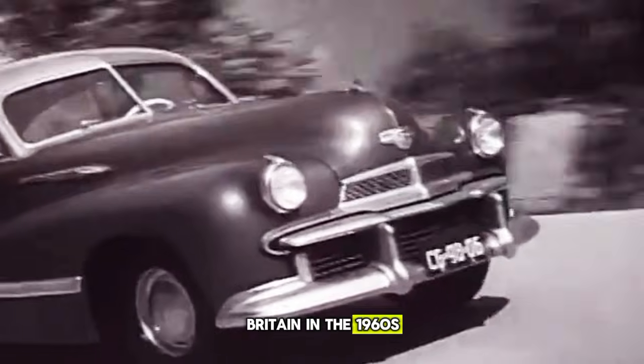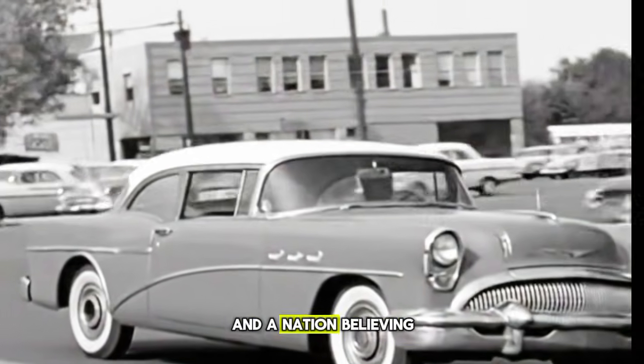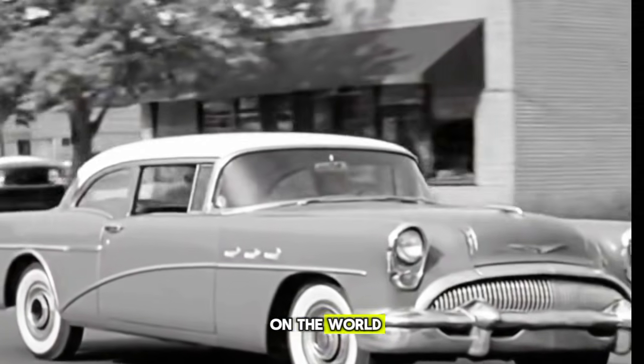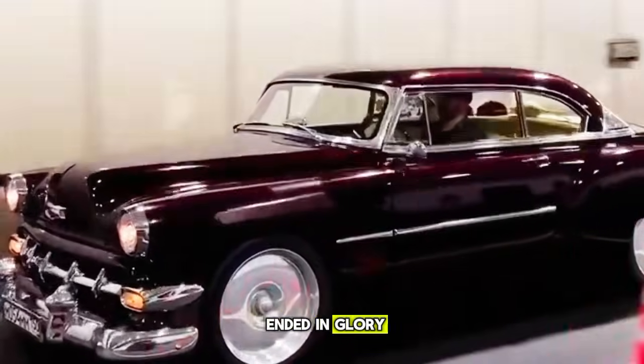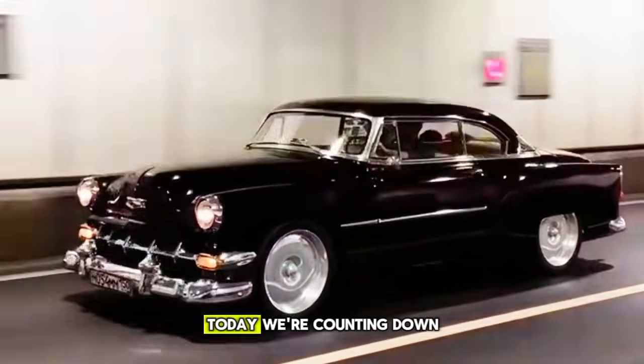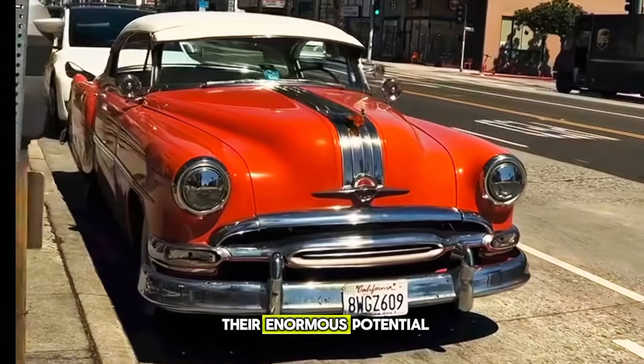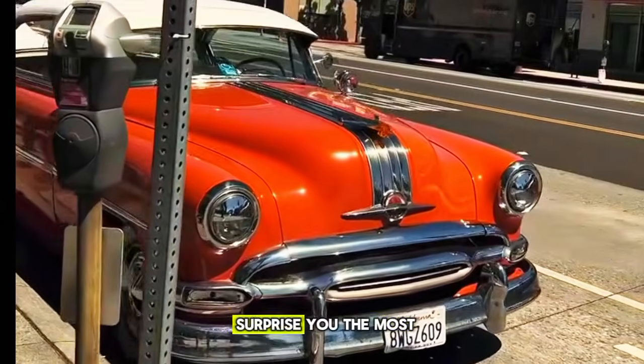Britain in the 1960s was buzzing with automotive ambition. Bold designs, daring engineering, and a nation believing its cars could take on the world. But not every story ended in glory. Some cars launched with promise and excitement, only to fail when it mattered most. Today, we're counting down 10 British cars from the 1960s that fell short of their enormous potential. And number 1 will surprise you the most.